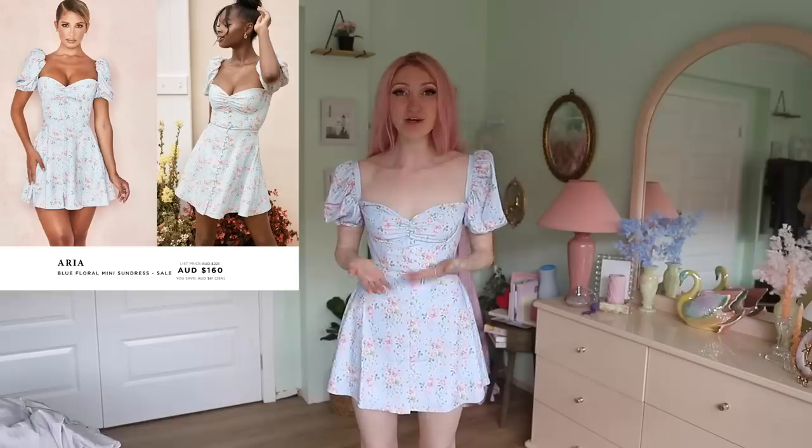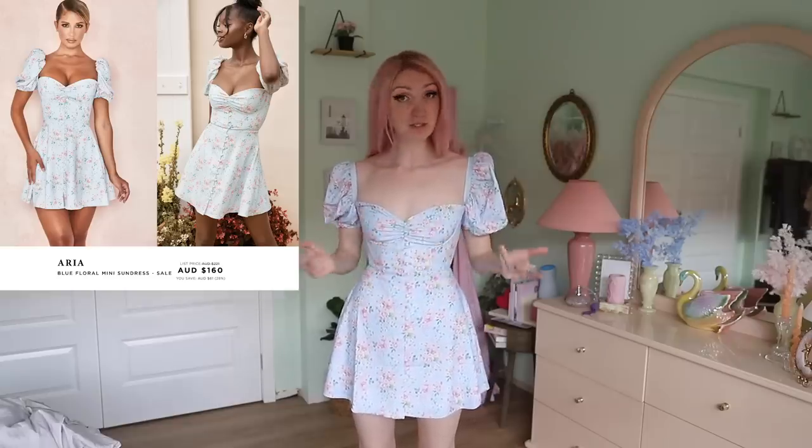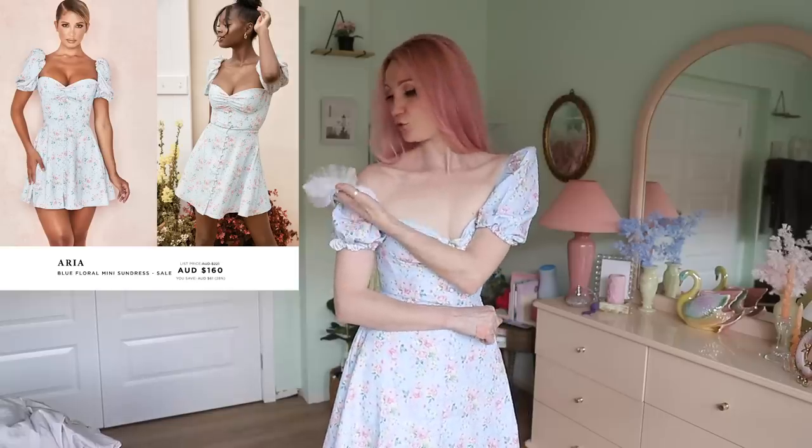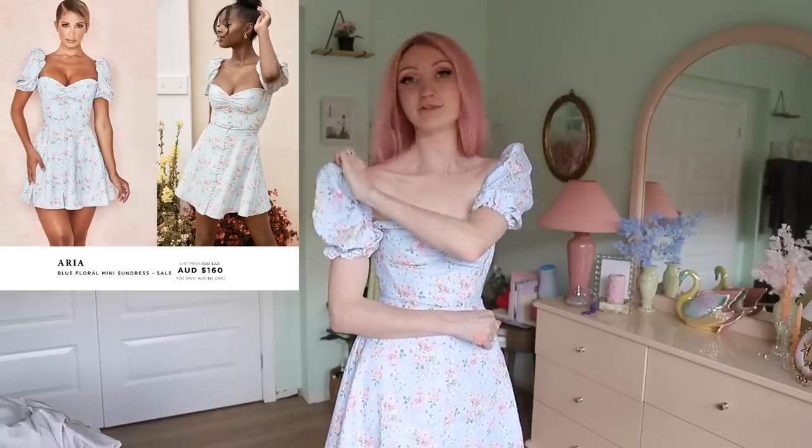All right, next up we have the first and only short dress of the video. So this one is called the Aria dress, and it's $160 Australian. The cheapest one so far, obviously less fabric. This one also has those same tulle pieces in the sleeves to help puff them out a little bit.